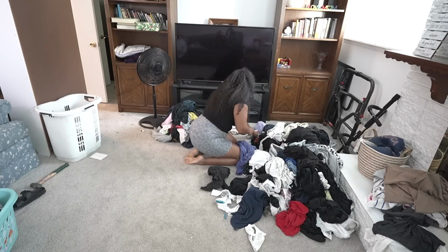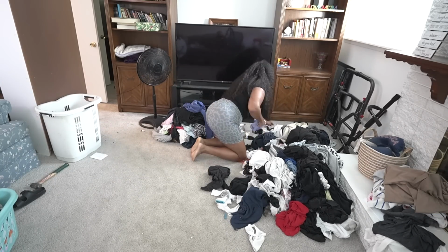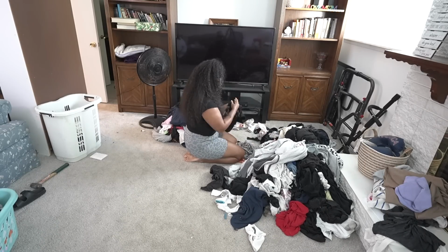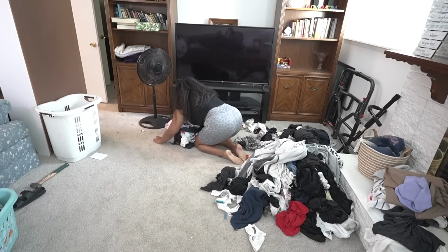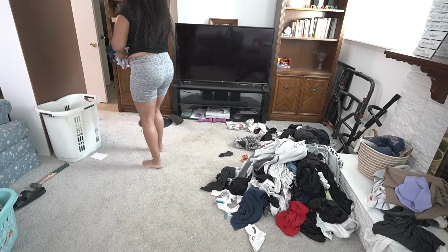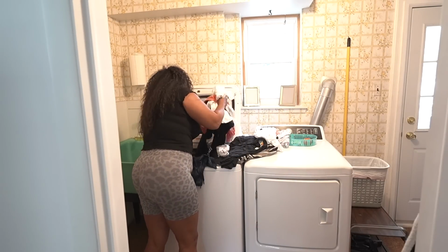Have you literally ever had a laundry pile like this? Because this is insane. I just felt like no matter what I was doing over the course of these couple days, this pile was just never gonna wind down. It was barely dwindling, and I was so thrilled on this day to finally feel like I was putting a dent in this thing. But yeah, this is definitely some extreme laundry motivation for you.